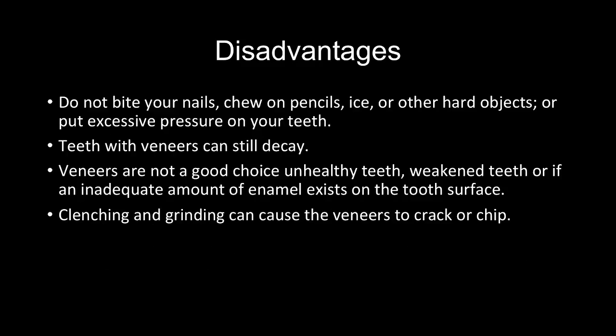Once you have the veneers placed, you're not allowed to bite your nails, chew your pencils, ice, or other hard objects, or put excessive pressure on your teeth. Teeth with veneers can still decay because you still have the margins outside, and the margins can decay. Veneers are not a good choice for unhealthy or weakened teeth, or if an inadequate amount of enamel exists on the tooth surface.